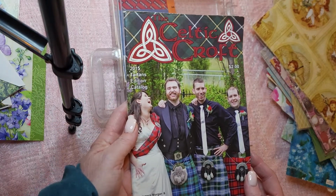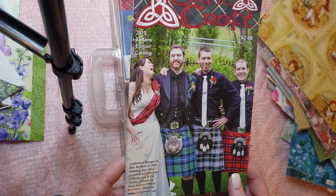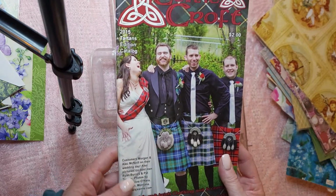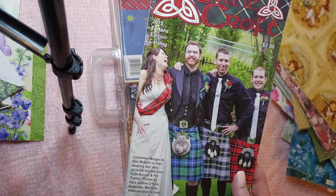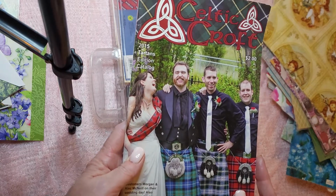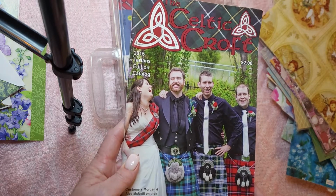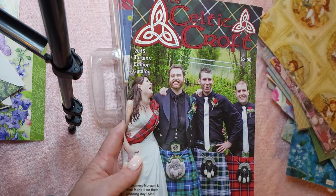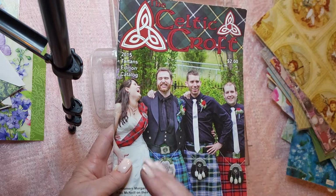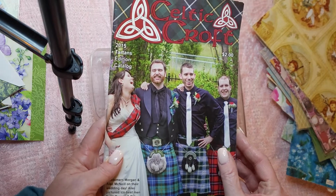This is called Celtic Croft. And my heritage, my maiden name is Stevenson. If you haven't seen my head get in the way of some videos, I am redheaded and grew up Presbyterian and am very Scottish. My great-grandfather immigrated from Ireland. However, when you look at our family history, he and his siblings, there were 9 of them, and 5 were born in Scotland and 4 were born in Ireland. And I think they just went back and forth between the two countries where they could find work, right?